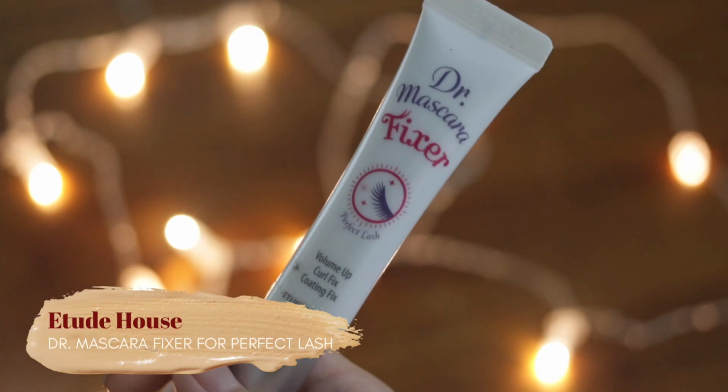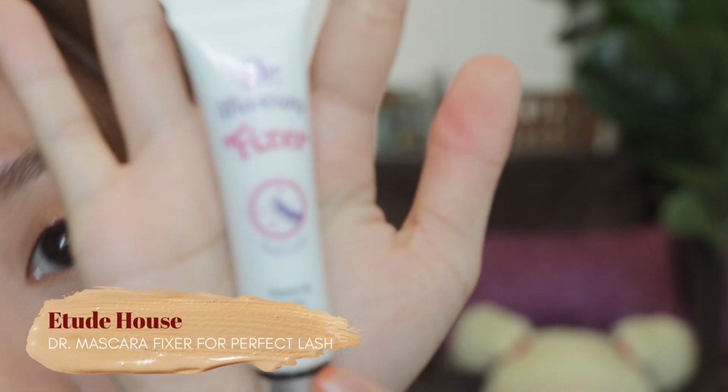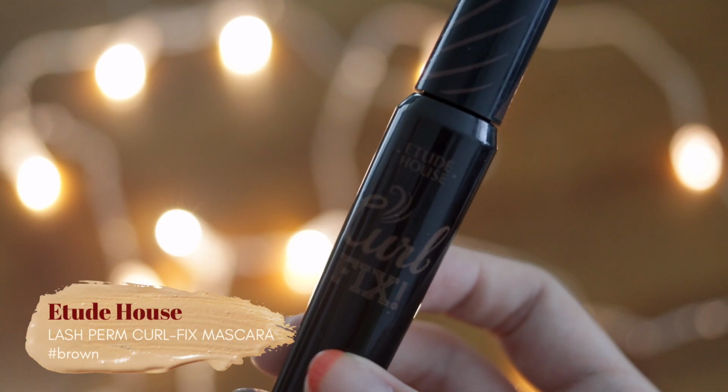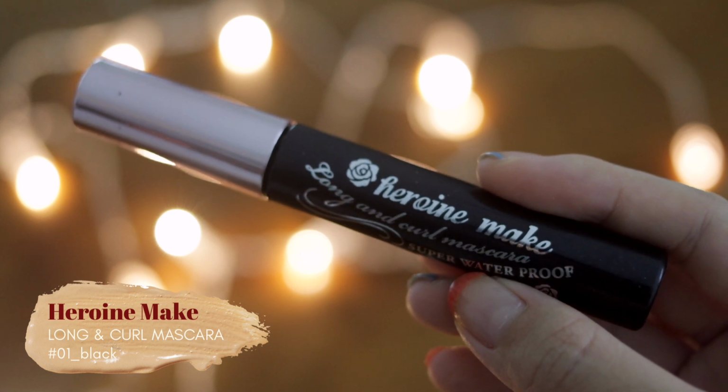Okay, and then I'm using the Etude House Dr. Mascara Fixer. I just use this to fix my lashes in shape before I apply mascara. Today I'm using two different mascaras. For my upper lashes, I'm gonna use the Etude House Curl Fix Brown Mascara. And then for my lower lashes, I am using the Heroine Make Black Mascara. Usually people do the opposite. I think people put black mascara at the top and brown at the bottom to make it less scary. But I like the bottom lashes to be obvious. But sometimes I just do black for both.